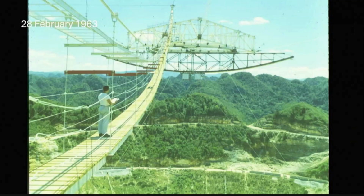This is the catwalk before it's completed. When it was completed, it had chain link fence on either side that went up about 5 feet. But these wooden planks remained, and I will tell you from personal experience that walking up this catwalk is not for the faint of heart.